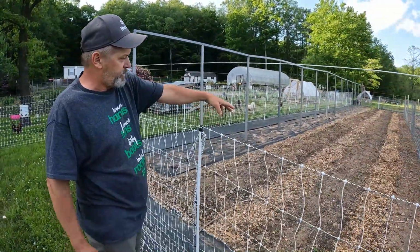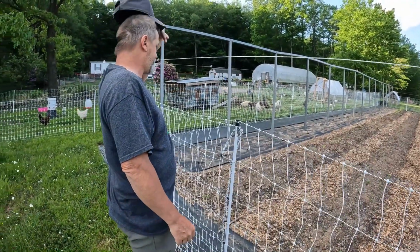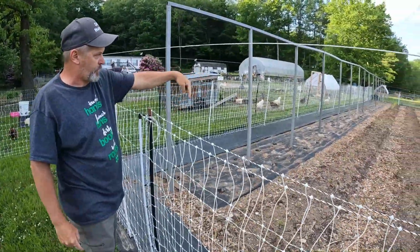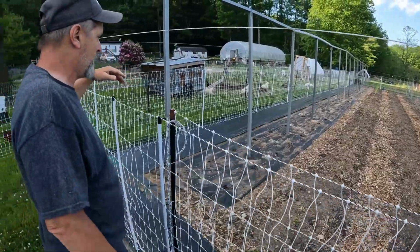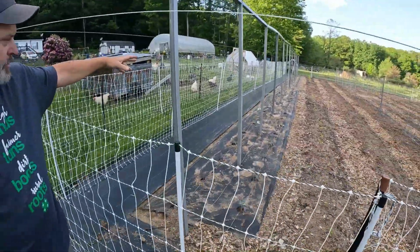This here's beets, and they're definitely germinating. I need to thin them down some, but I haven't had a chance to yet. And this bed here is more peppers. These are hot peppers up here in this bed. There's like 35 or 37. I'm not sure how many there is. I can't remember. And this bed up here is our tomatoes, same as it was last year.